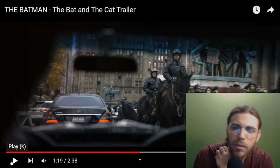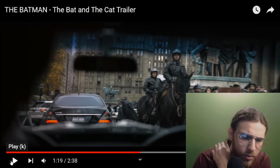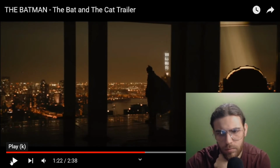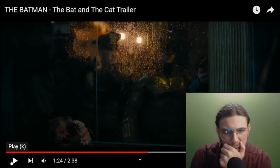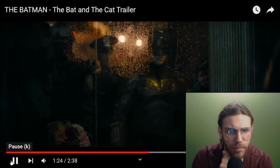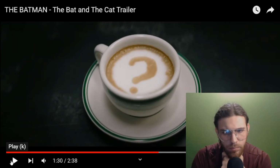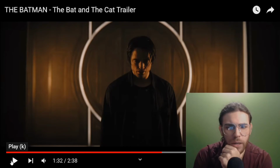And you can see over there they're protesting, similar to what we see in the Joker movie. You're part of this too. So I see this was in the previous trailer when they arrested him. Am I part of this? Oh, you're really not as smart as I thought you were. I like this background behind it. I think this is Wayne Manor.